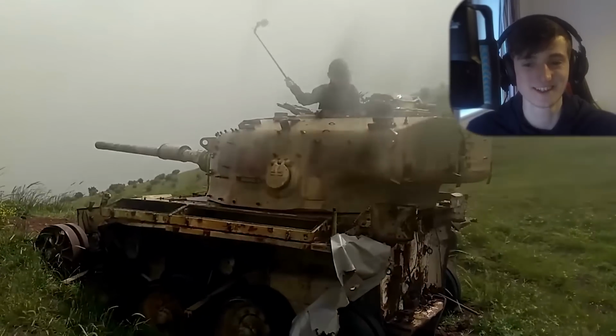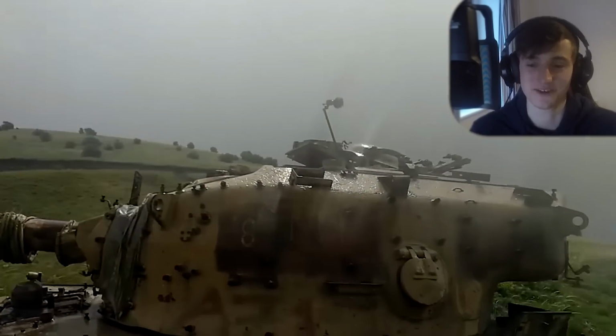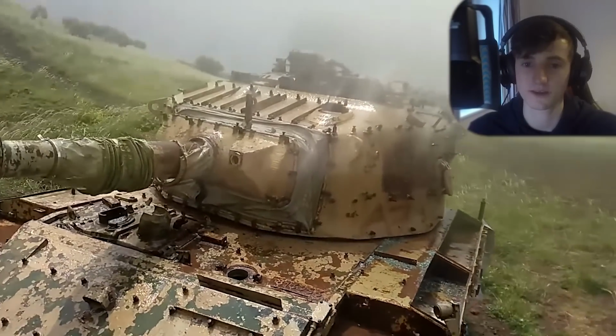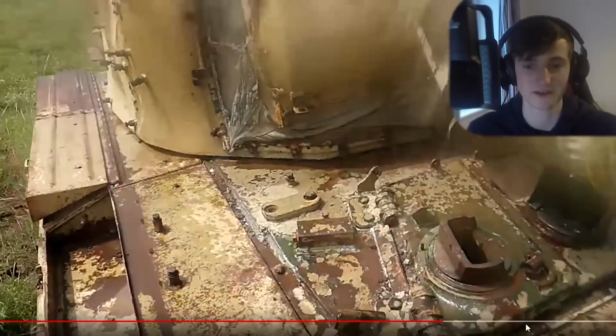I mean, it's kind of like they cut off half the tank here, which I find quite funny. I do like Centurions, they're one of my favourite tanks in real life. Yeah, kind of sad to see, but also a little bit funny at the same time. It's half a tank.